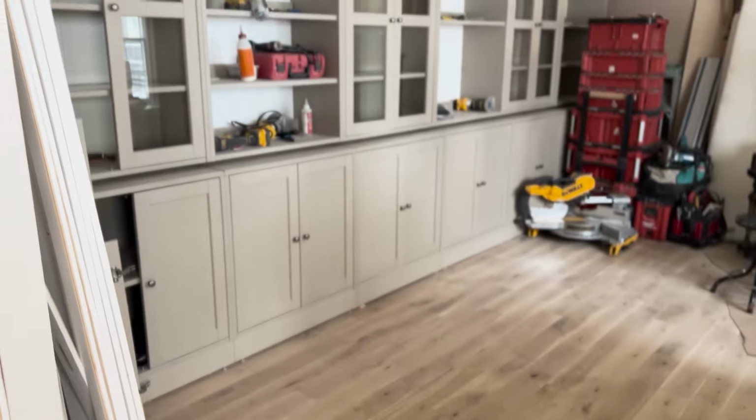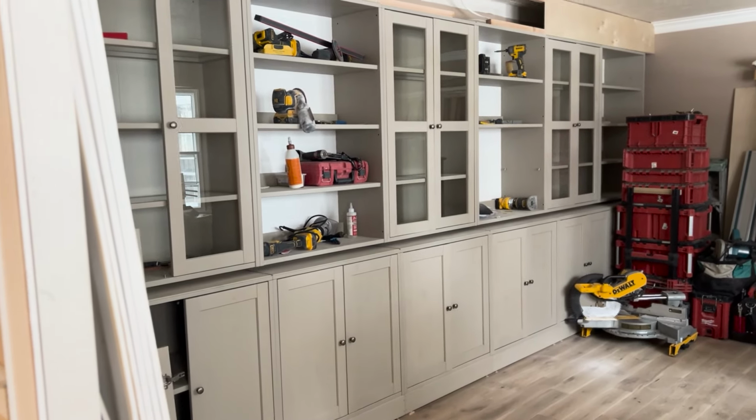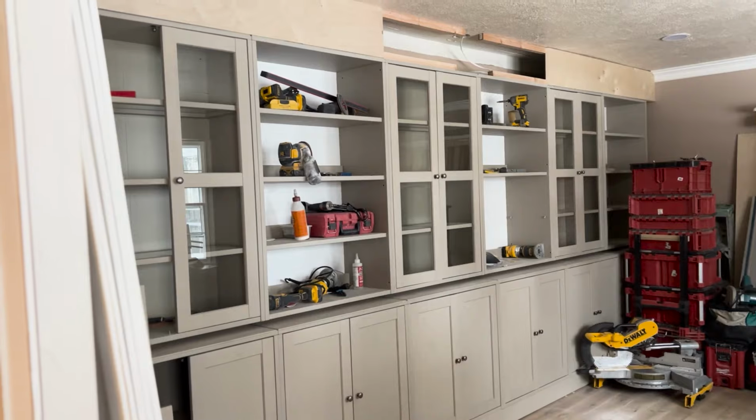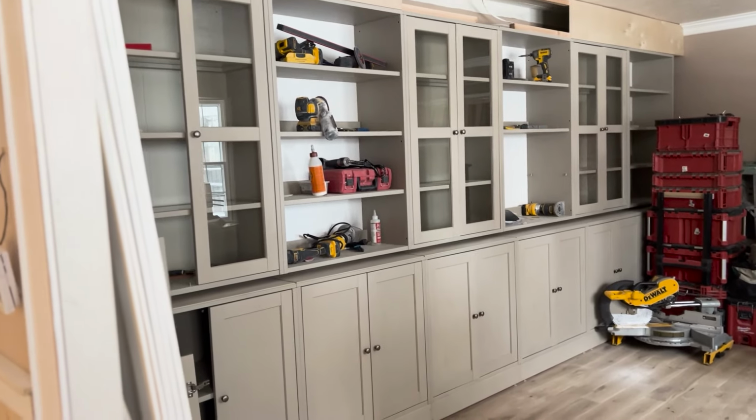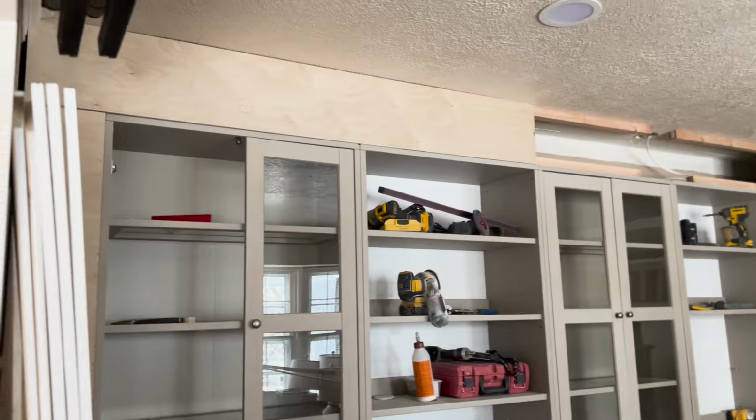All right, in our schoolroom, we are taking these IKEA half stud cabinets and making them look like built-ins. So major upgrading the look. We're adding kind of like a valance there.